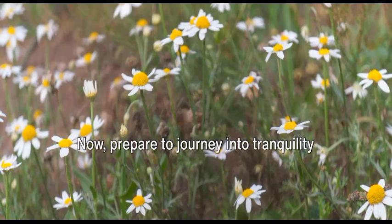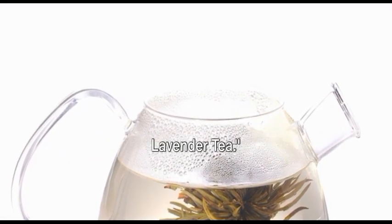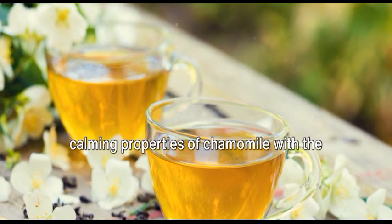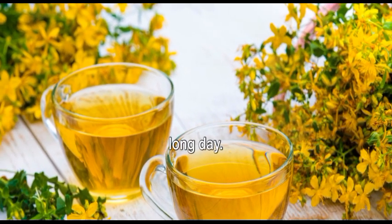Now prepare to journey into tranquility with these easy, step-by-step herbal tea recipes. First, we present the soothing chamomile lavender tea. This delightful infusion combines the calming properties of chamomile with the serene essence of lavender, creating a blend that's perfect for unwinding after a long day.